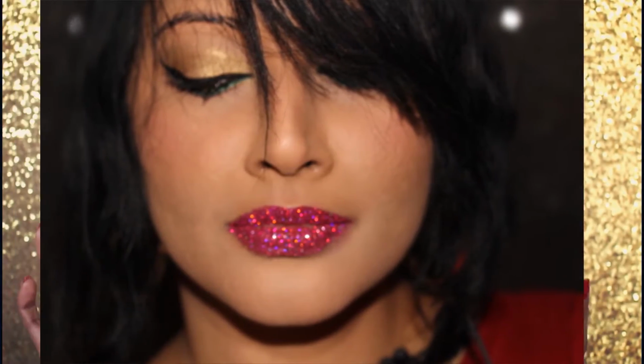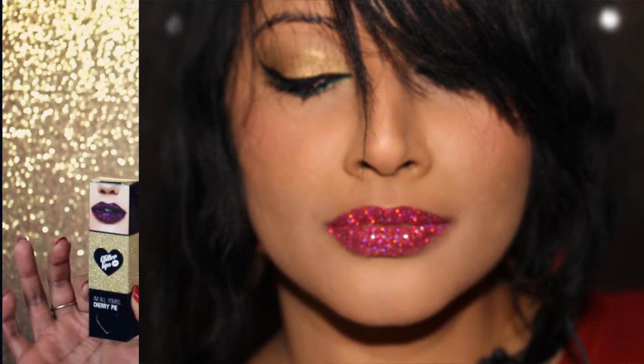The Glitter Lips from Beauty Boulevard. Now I have done a whole review, and you guys saw what the effect of this glitter lips had on my lips. If you still want to see, you can go to the info bar, check out that video. You can go to Instagram and check out the mini tutorial I did on this.